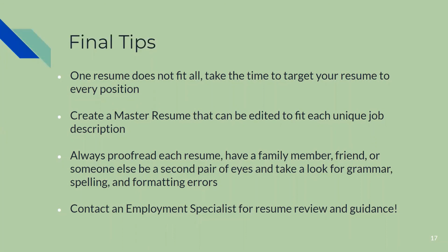Make sure you always proofread your resume. Have a family member, a friend, somebody from the workforce center, just be your second pair of eyes and take a look for grammar, spelling, and any formatting errors. You'd be surprised when you're working on a resume for an hour or so, you kind of go blind to those small errors. So definitely have somebody take a look.